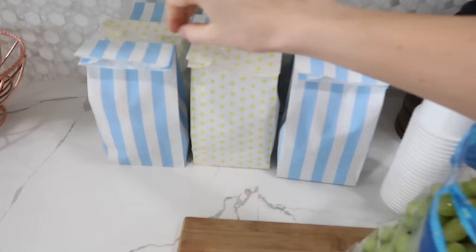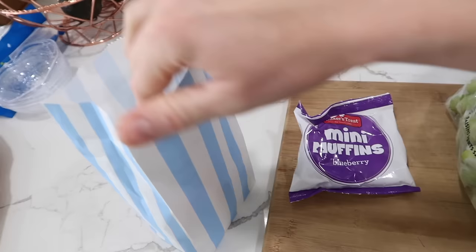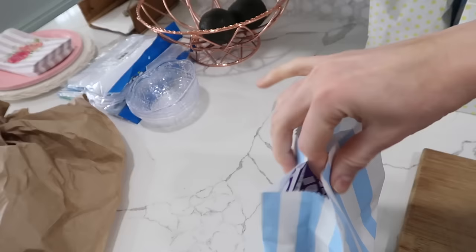These are actually the gift bags. I got these from the dollar store, and inside I got these from Aldi as well. I felt like these little muffins would be so appropriate for this whole brunch situation. And then I also have little healthy sauce pouches, a little juice, and a candy snack. I felt like it would be a cute idea for brunch.